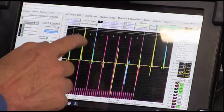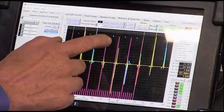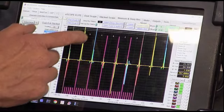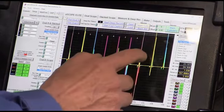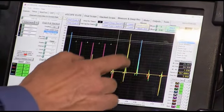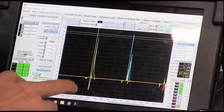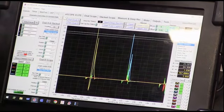Okay, so that is cylinder 5 that's really lean. That's 153,624, and we can see that this guy is really lean, and that's 5. So 5 repeatedly is lean, and we can see again it's really lean over here. And that's really lean. At idle, for it to come up that high, for it to come up like that, that's a really lean cylinder on 5. So 5 is lean for sure, and that's causing a misfire.